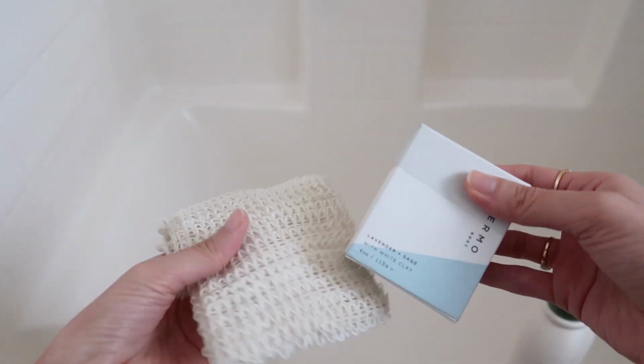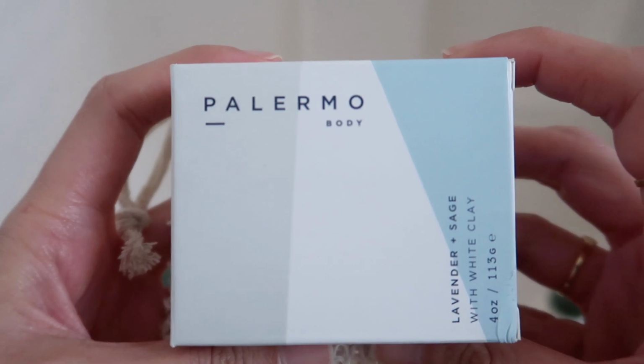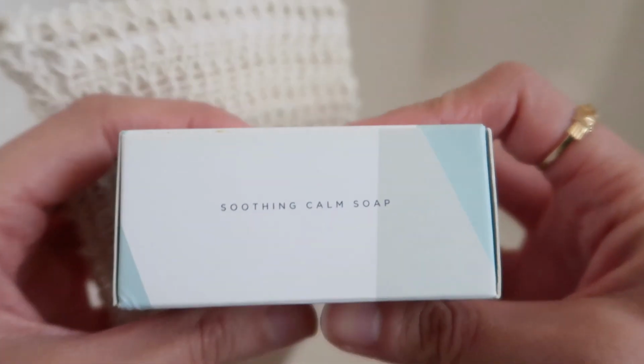The exfoliating soap bar bag that I bought from Earthwell as well, I am using for a soap bar that was gifted to me by my dear friend Laura.